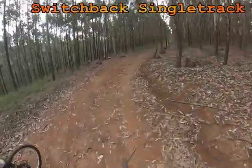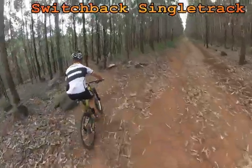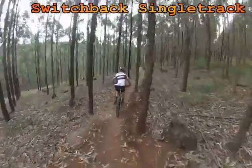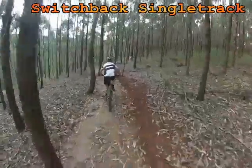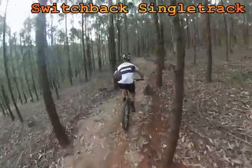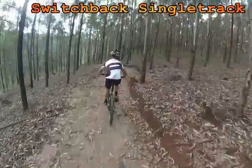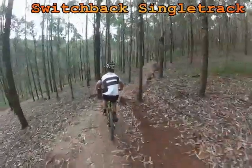We're now going to the switchback single track. The guys that have raced here in previous World Cups and Champs will remember this section. You certainly want to get ahead of your opponents coming into this piece of single track.